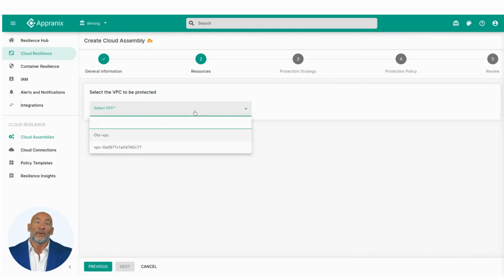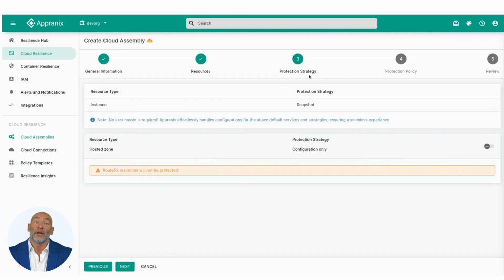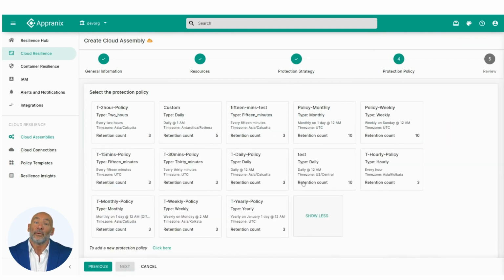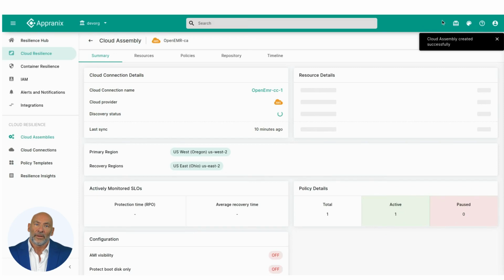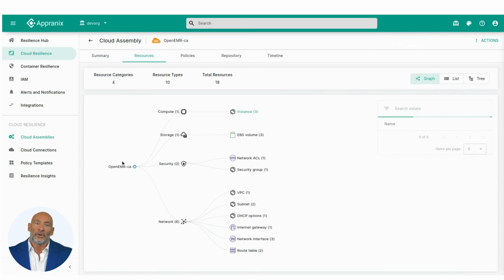Click Next. Click on Select VPC and choose the OTX VPC using the entire VPC. You can protect the selected VPC entirely. Click Next. In the Protection Strategy section, leave it as default and click Next. Now select the appropriate backup policy based on the frequency you want your resource and its data to be backed up. Choose Next. Verify the assembly configuration and click Finish. Now you have successfully created a cloud assembly. Once the assembly discovery is completed, we can see how our resources are mapped in the Cloud Assembly in the Resources tab.